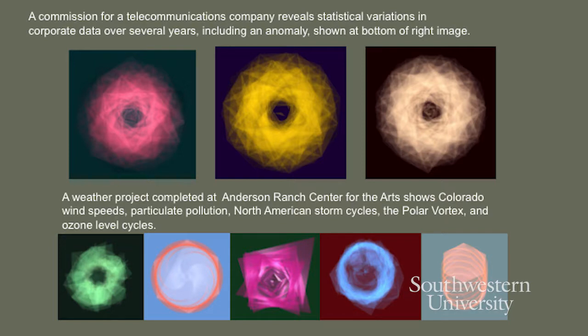This is a commission for a telecommunications company. It's actually complaint data from customers, and the company is humming along nicely until there came along a kind of a bad CEO, and you can see the outlier on the bottom right of the upper form, and that was an anomaly caused by company mismanagement for a period of time. Actually, that guy is in jail now.